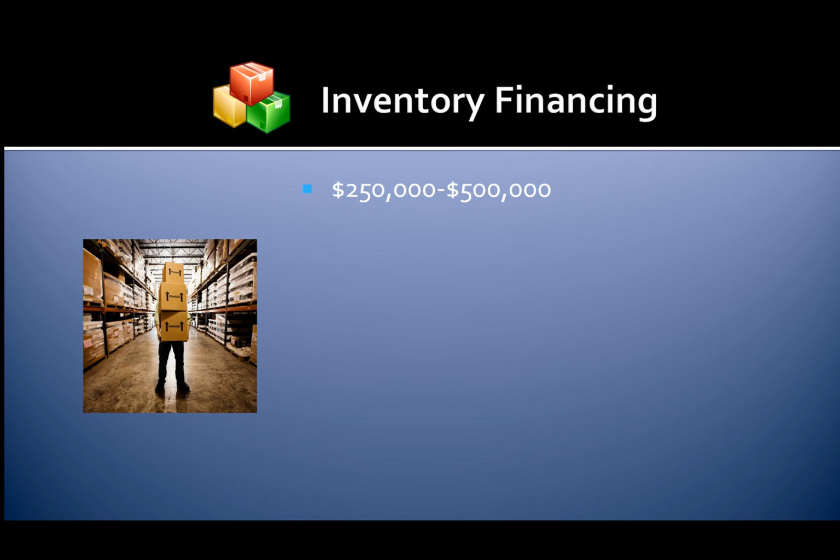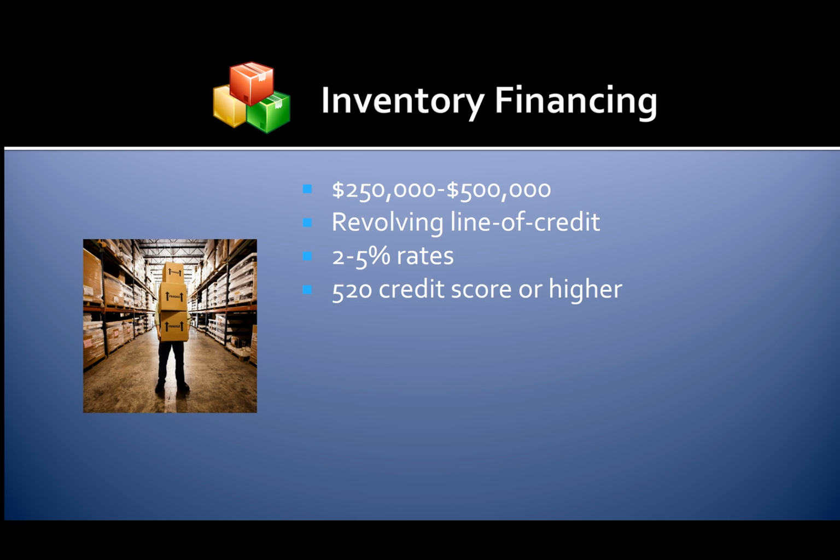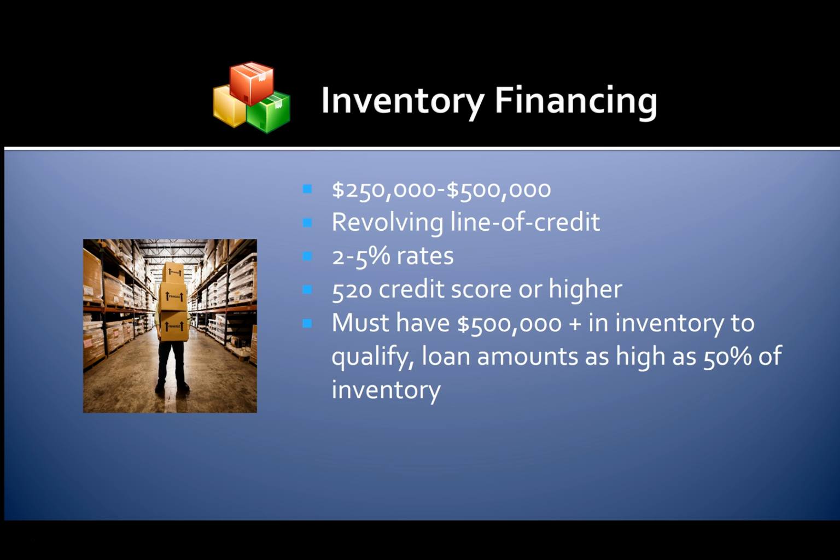With inventory financing, you're using your existing inventory to qualify for a line of credit. Loan amounts range from $250,000 to $500,000. You'll be issued a revolving line of credit. You can get 2 to 5% interest rates. You'll need a FICO of 520 or higher. You must have $500,000 or more in inventory to qualify. Loan amounts are as high as 50% of the inventory value. A good inventory management system is required for approval.